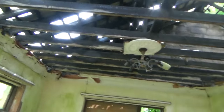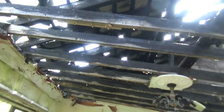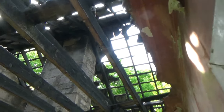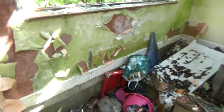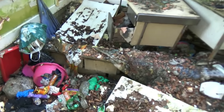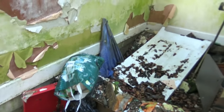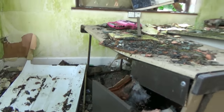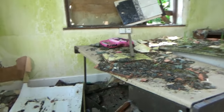This place is pretty messed up. It looks like it was a fire, folks. The actual house itself is fine. It looks like it was a fire in the attic by an electrical fault, because the house itself is fine, apart from floorboards which have completely collapsed. You could actually walk down into it because they have just collapsed to a certain level. It goes down about a foot and a half.